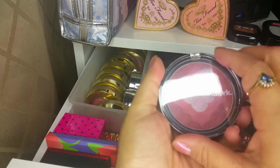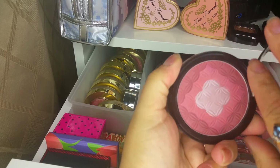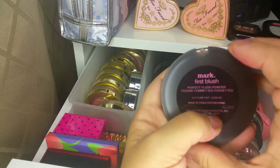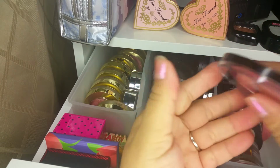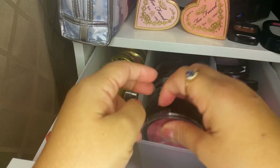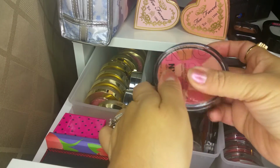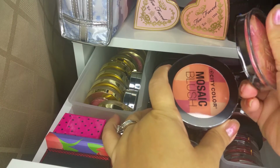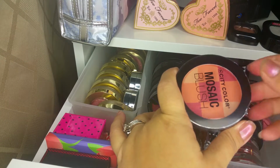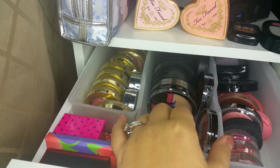Moving along, this is from Avon. This is a Mark blush, another beautiful blush. And this is First Blush. Keeping this. Blush by NYC that's still not used. I'm going to get rid of this. This one is a City Color Mosaic blush, still not used, still packaged. I'm going to get rid of this.